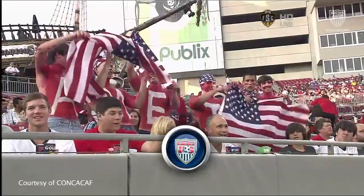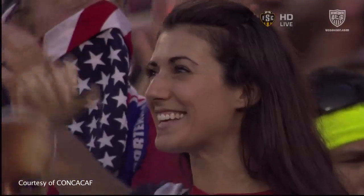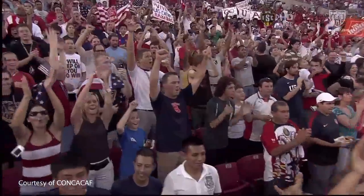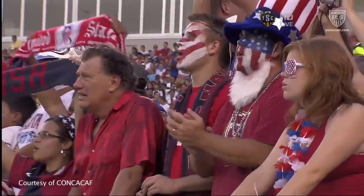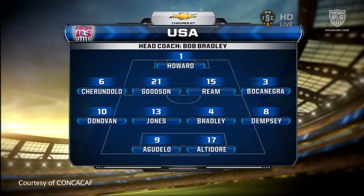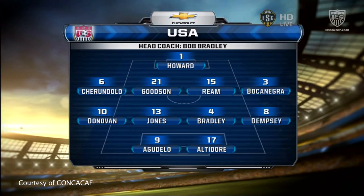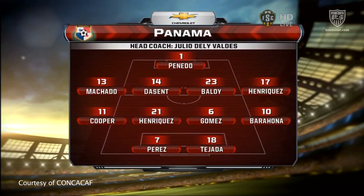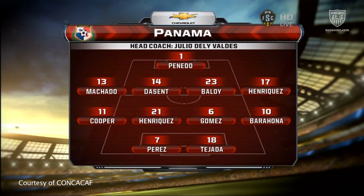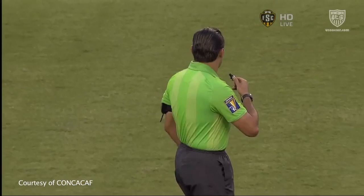Tonight from Raymond James Stadium in Tampa, Florida, it is the United States and Panama, as the United States, never losing in group play in the Gold Cup, want to continue that trend. We start with the United States, and it's a familiar lineup. It's the exact 11 that Bob Bradley put out there in the win over Canada on Tuesday night in Detroit. Well, Panama is coming off a wild 3-2 win over Guadeloupe. And of course, for Panama, they're going to basically put out the same side.